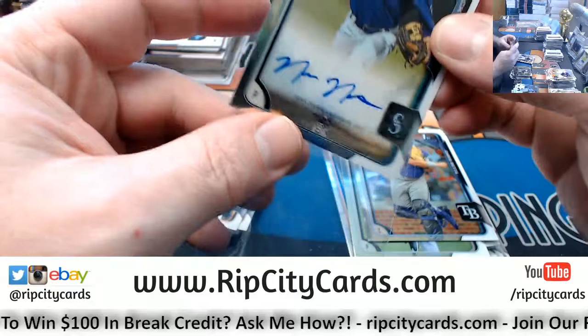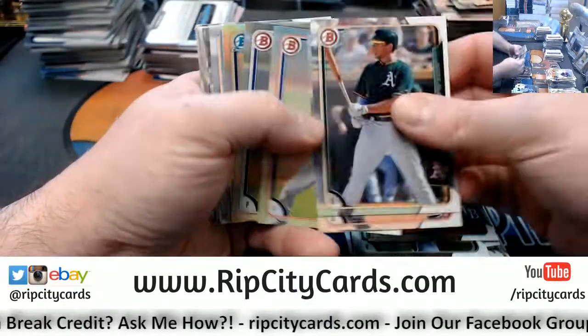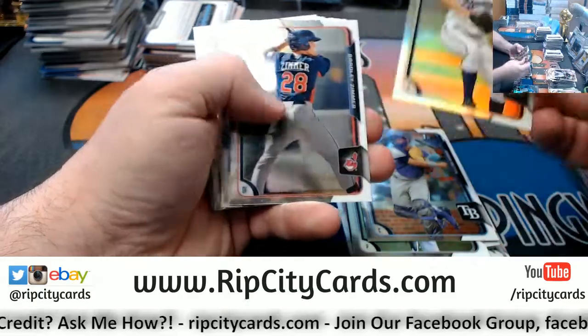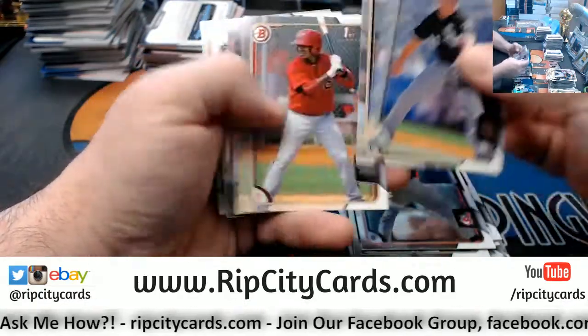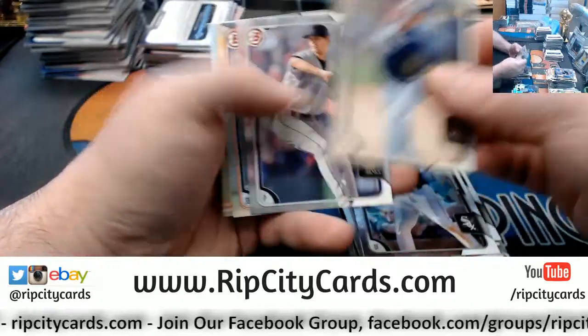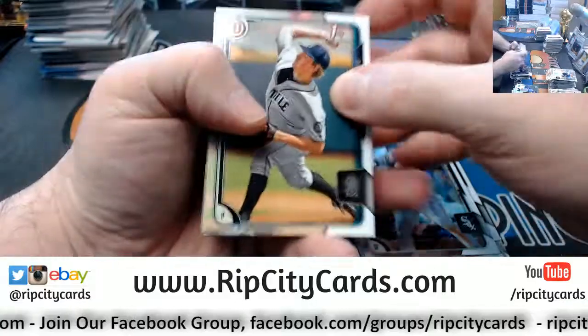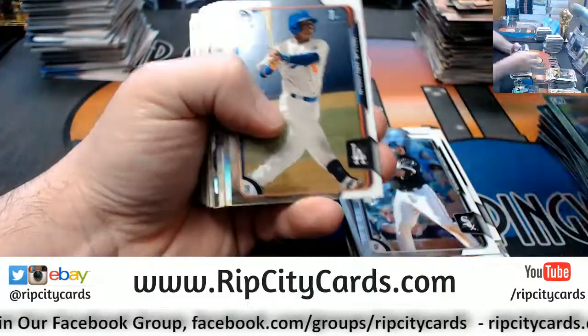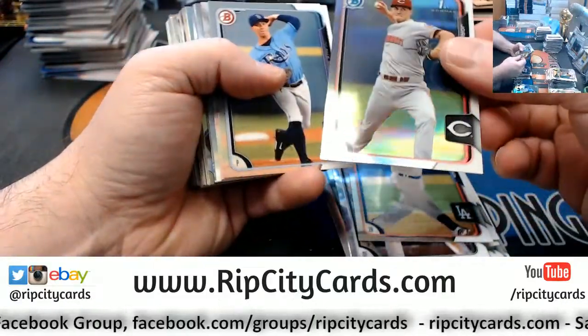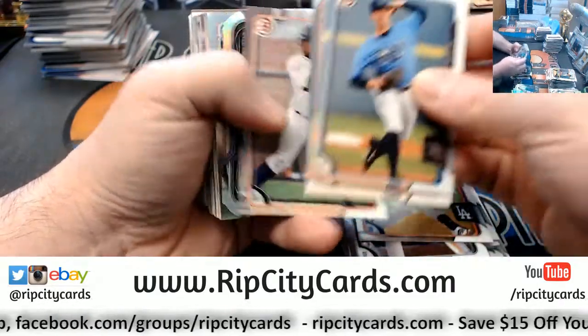Seattle Mariners. We really have to jump the auto game here in a big way. It's going to have to be like a Super Fractor style to make this acceptable at this point. I think it's a refractor for Jordan Ramsey of the Reds.